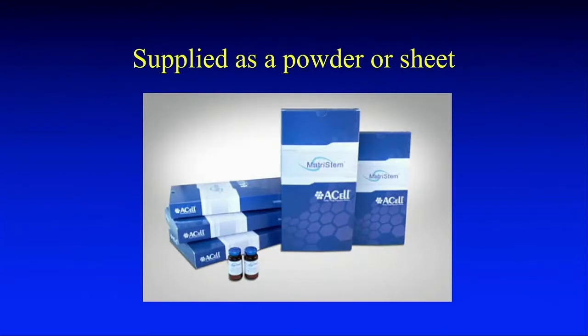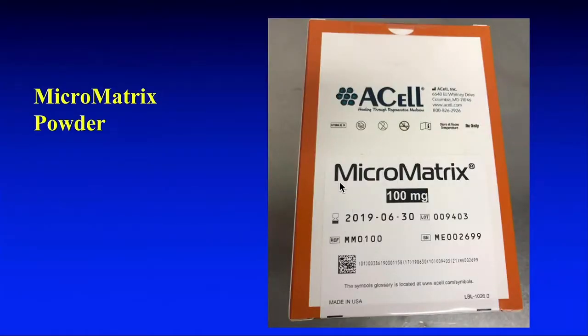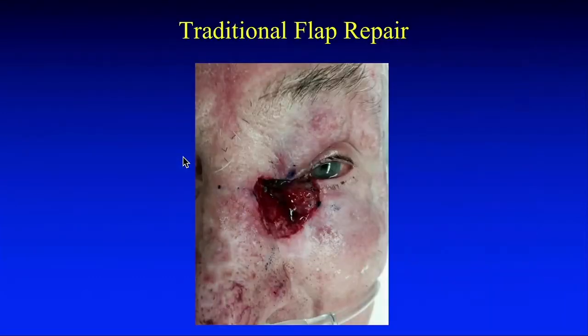So we're going to talk about the Maitre Stem from ACell. It comes in these little powder vials, and it comes in sheets. This is what the product looks like now. It comes in a little vial of 100 micrograms. So I thought I'd just show you some pictures and kind of my initial exposure and experience with this material, and just kind of show you a slideshow.